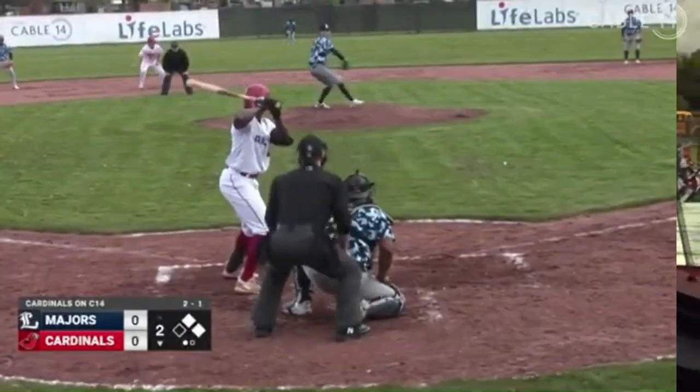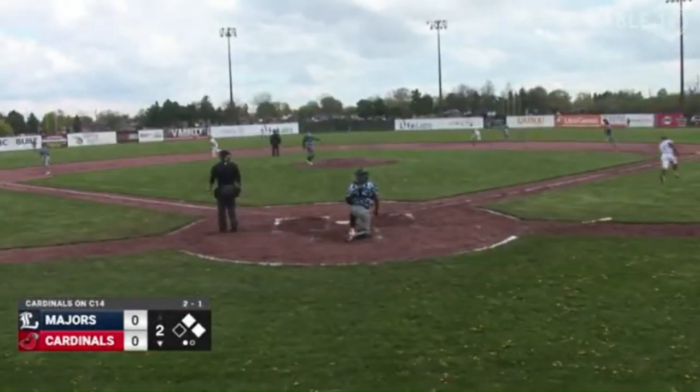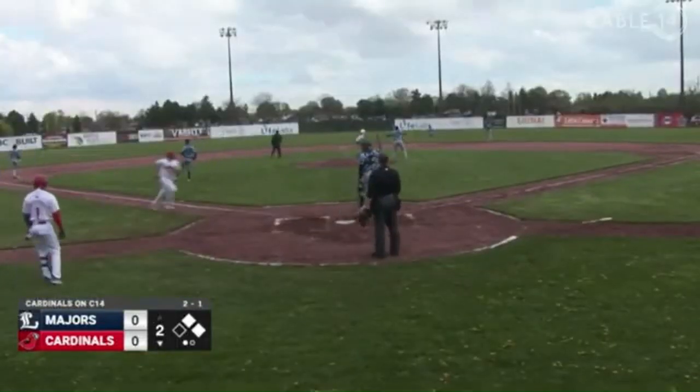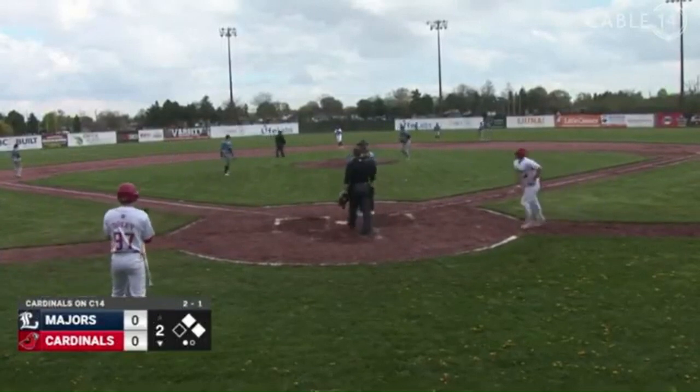Ring will have to look in. And Brown puts a charge in and at the right field. Off the wall. Caquedos charging hard around third. One will score. It's an RBI double for Jaden Brown.